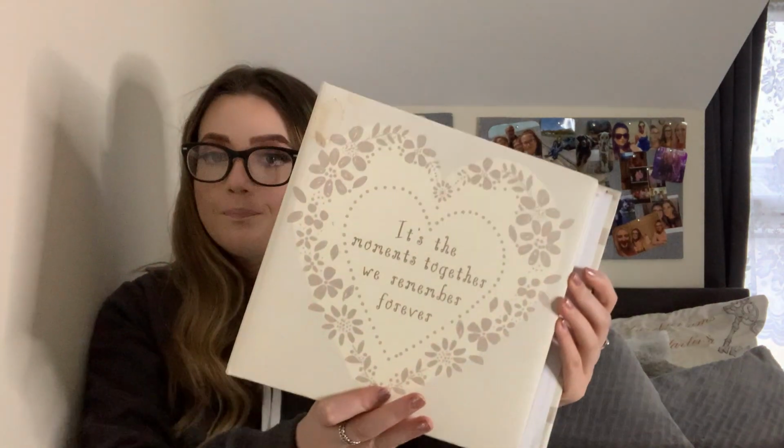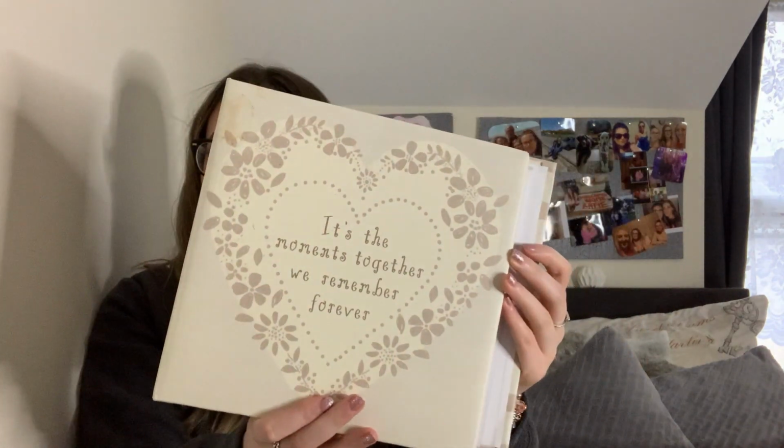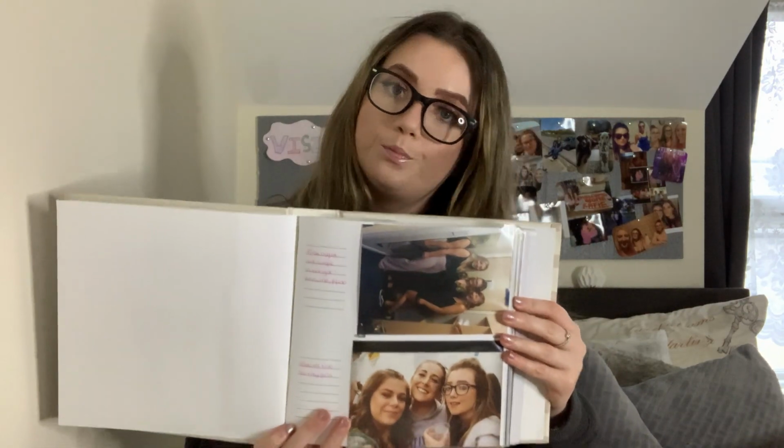So the first one is my photo album. What I do is I get all the pictures printed off and then I just pop them in this photo album. And next to each one, I also write a caption of what I was doing at that time. Recently I've got loads of pictures printed off and I thought that I could show you my updated version of my photo album.